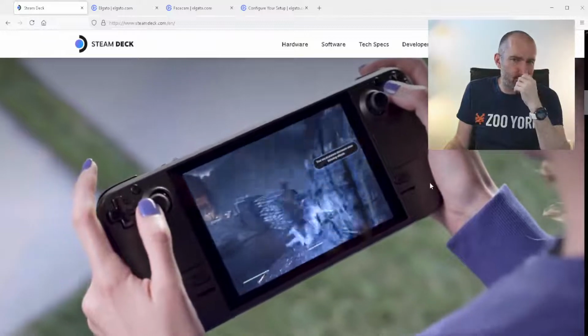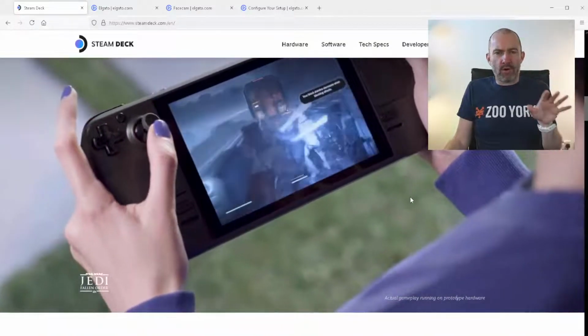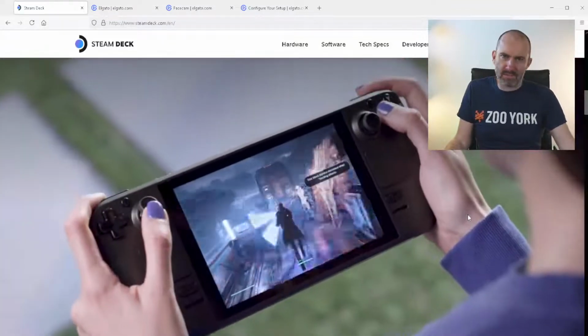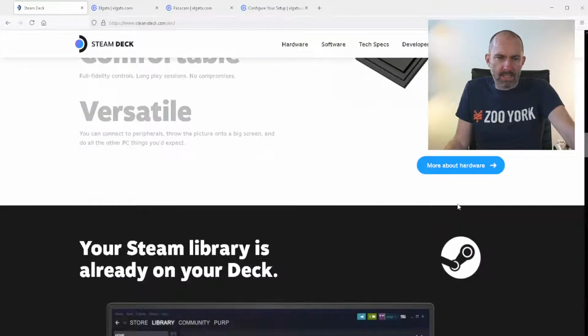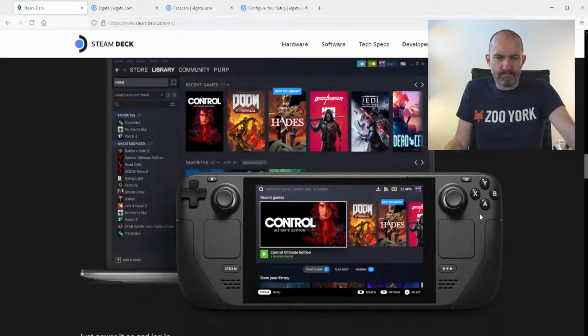Minor thing maybe, but I'm trying not to be too critical, because I think they've got most of the important stuff right, and I do realise they're trying to make a handheld that's suitable for PC games. So they've got an AMD 4-core 8-thread CPU in there, and the architecture's got the GPU as well.